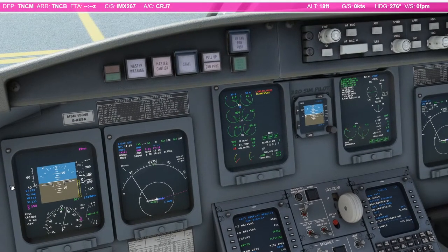Then we're going to accelerate, at VR we'll rotate, 133. Then it's going to be really quick, but we're going to get the gear up and I'm going to make a right turn as soon as I'm comfortable. I'm not even going to wait for 500 feet because I don't see the safety aspects of flying towards those mountains. But some airlines will have different procedures. I'm sure you'd have very specific local procedures.